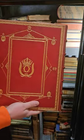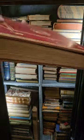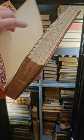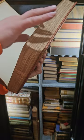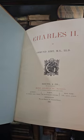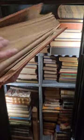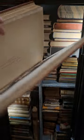First, I have this really, really incredible binding. King Charles II. Crack that one open for you. Charles II by Osmond Airy. This one's illustrated, published in 1901, and is limited edition. Limited edition number 53 of 1,250 copies printed. And some beautiful artwork in that book.